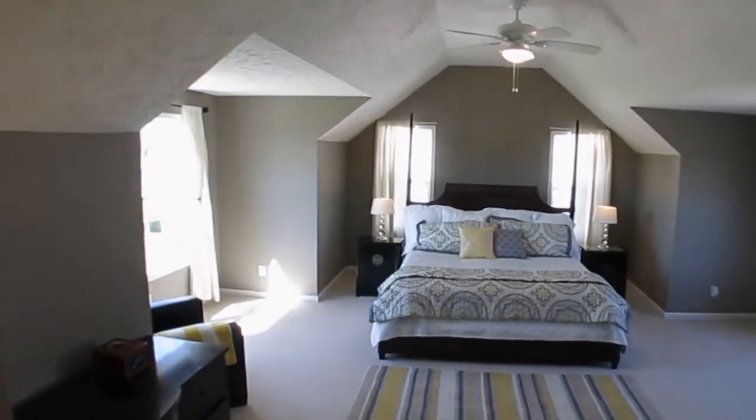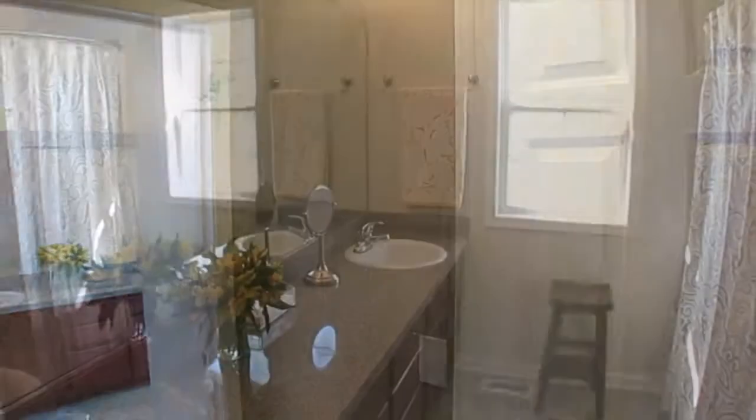Upstairs, there are 3 bedrooms, which includes a stunning master bedroom suite with his and hers walk-in closets, master bath with double vanity and jetted tub.